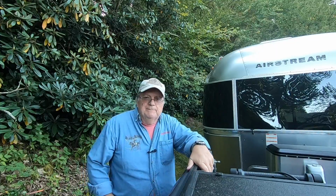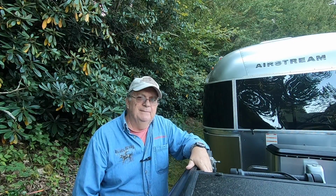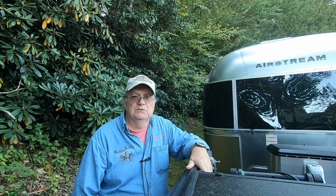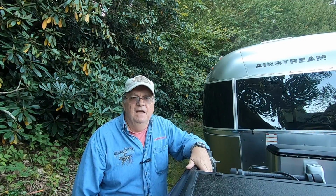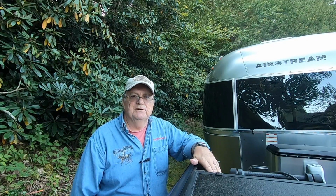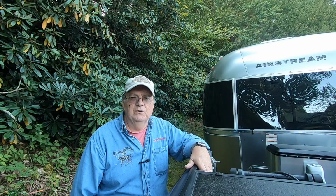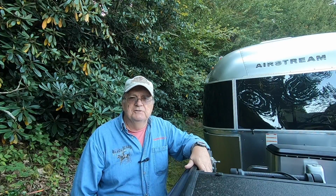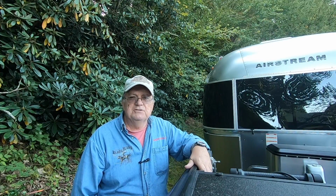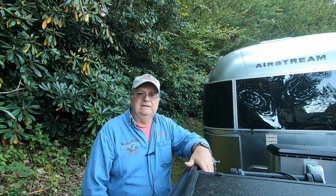We've just arrived at Pisgah Mountain. This is on the Blue Ridge Parkway in North Carolina, about 60 to 70 miles north of Cherokee, North Carolina. We're in the National Park here, and there's no hookups here at all. So I'll be dry camping. We're going to get the generator running to get the batteries charged up for the night. The temperature is going to be down to about 40 tonight.